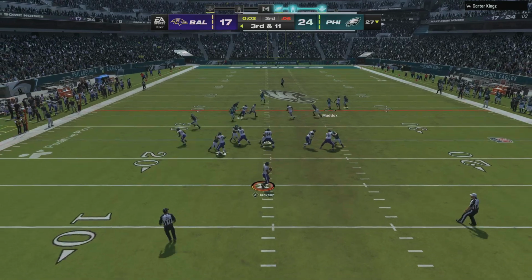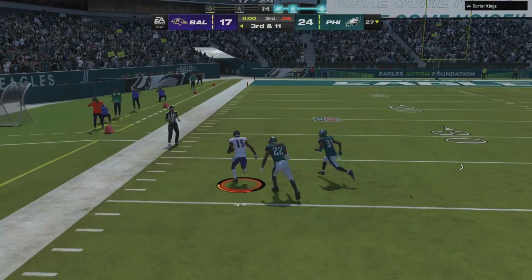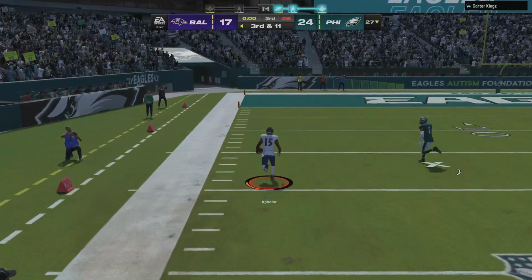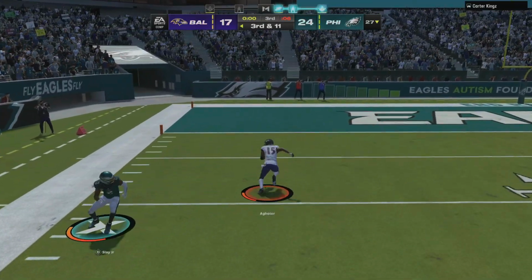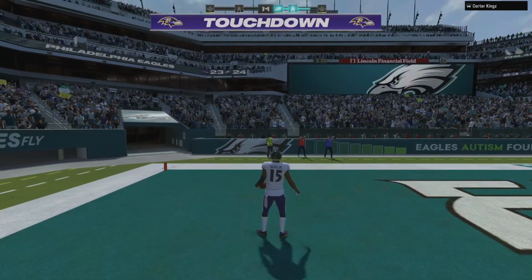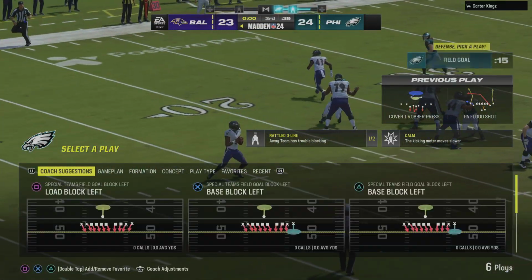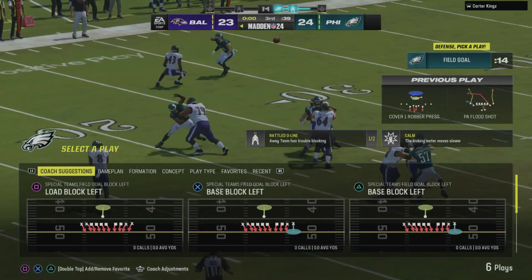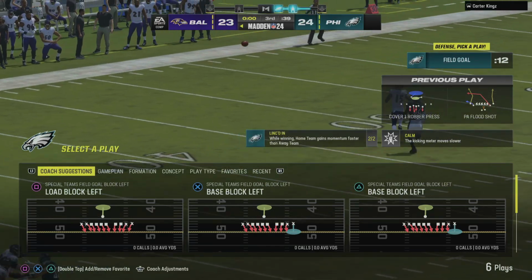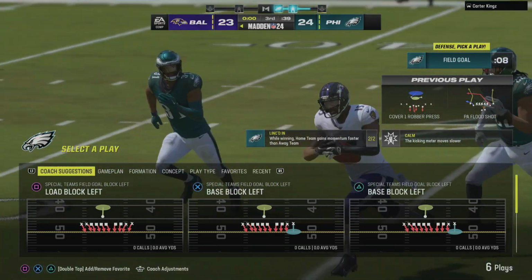Now it's Jackson, able to find the open man. That's complete, and he's free going down the left side. It's a foot race, and in for the Ravens touchdown. Nelson Aguilar, 73 yards. And the Ravens are an extra point away from tying this ball game here in the final moments of the third quarter.